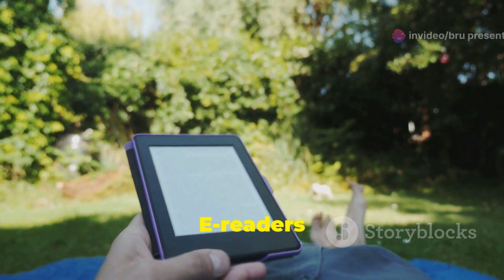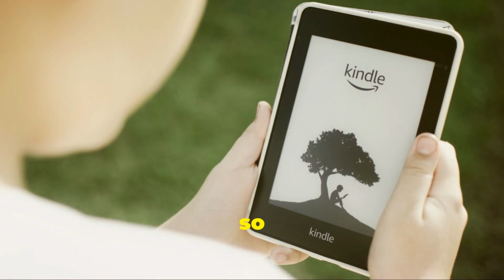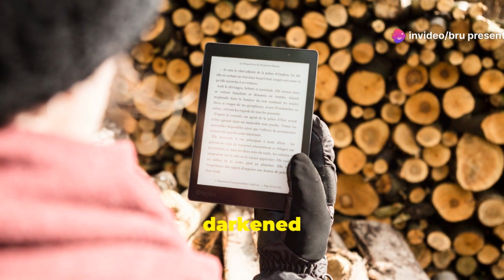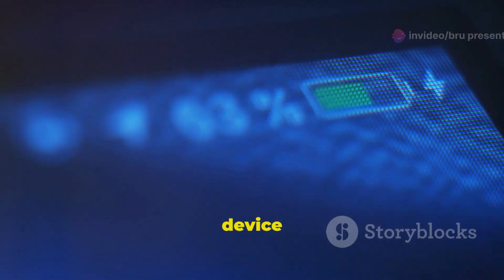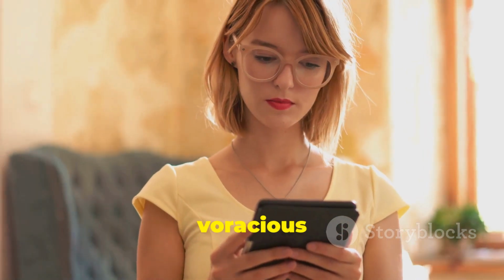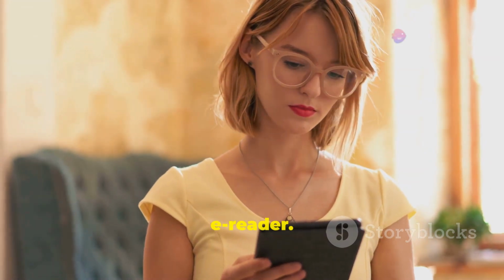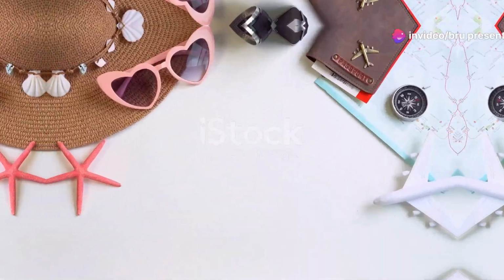And the best part? E-readers are specifically designed for reading. They have adjustable backlights so you can read in any lighting conditions, even in direct sunlight or in a darkened plane cabin. They also have long battery lives, so you can read for hours on end without having to worry about your device dying. So, if you're a voracious reader who loves to travel, do yourself a favor and invest in an e-reader. Your carry-on bag and your reading list will thank you.